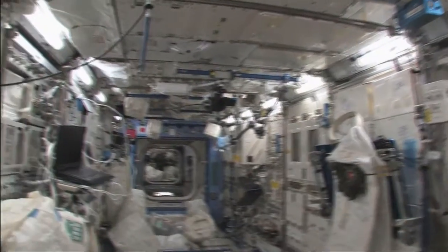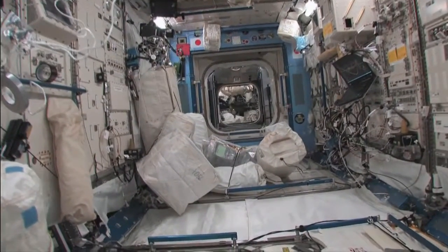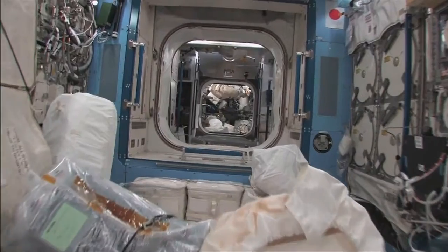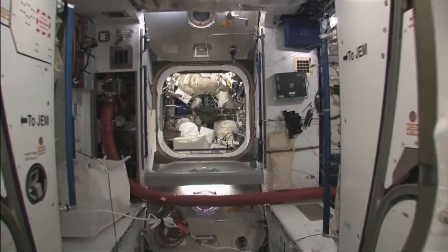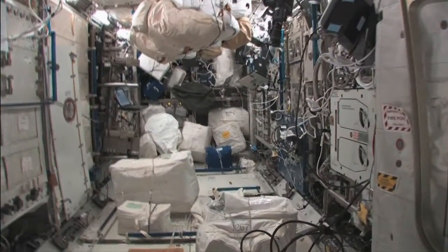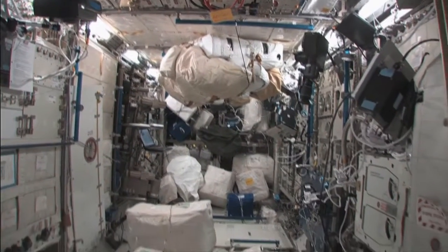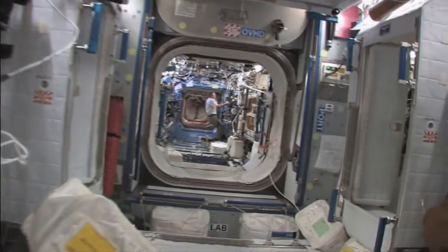And we're going to head out of the Japanese module. Now we're coming up on that node I mentioned. And on the other side of the node is the Columbus module. We'll just take a quick look inside there. You can see here it's crowded like everything else. These resupply flights, as they call them, are very disturbing, is probably a good word, when it comes to just overall station organization. So now we're headed back in our original direction.